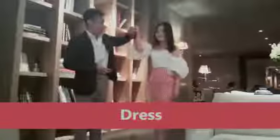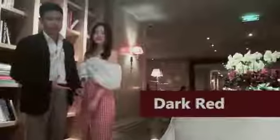So first and foremost, we're going to talk about what to wear. Let's start with the woman first because obviously she looks better than me. Now, women usually traditionally wear a dress. But usually for something like prom, which happens during the night, we want to have darker colors like dark red or like navy blue or even black.